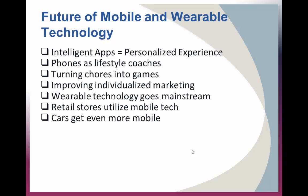So looking at the future of mobile and wearable technology, there are some intelligent apps out there that are going to be offering us very personalized experiences. And what happens is that these apps actually collect and track data from us, anywhere from behaviors that we do to the foods that we like and the activities that we perform. And companies will probably eventually take this data to make some of these intelligent apps provide even more information to you as far as recommendations on how you should proceed next.